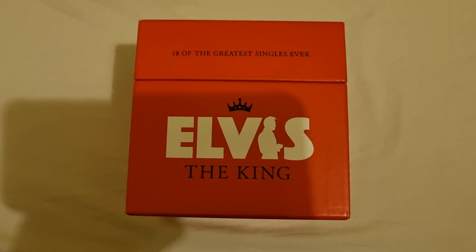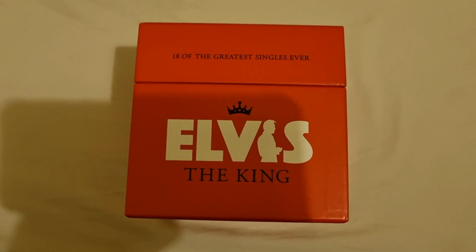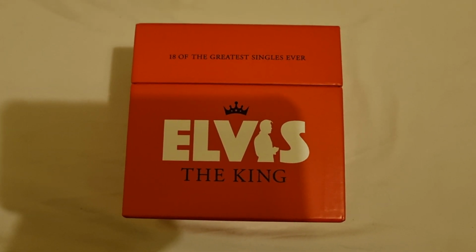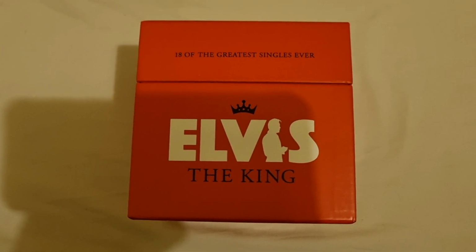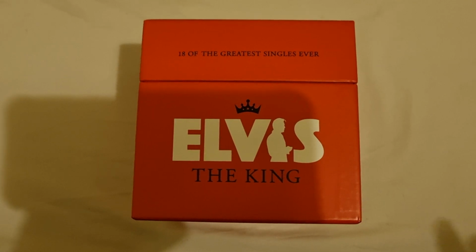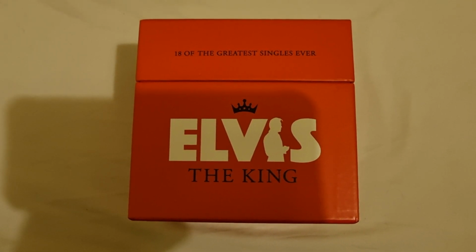And again, I will be uploading the number 1's box set also, and that is where they reached the number 1 position in the UK. This one is the CD singles or the releases that Elvis didn't reach number 1 in the United Kingdom. But again, I wanted to share the peak positions in the UK charts and the United States charts.